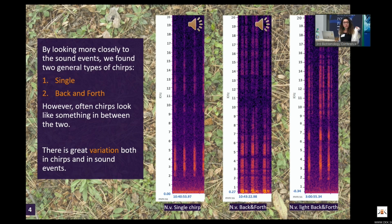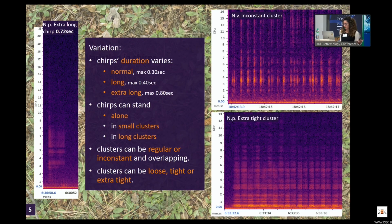And the differences are not only regarding these; there is actually much more variation. First of all, variation in chirp duration. We classify them into normal, long, and extra long chirps. Normal because they are by far the most common, and they go from 0.04 seconds up to 0.30 seconds. And long chirps go from 0.31 seconds to 0.40.